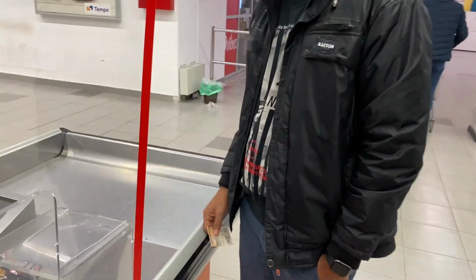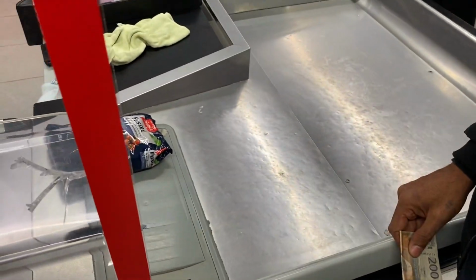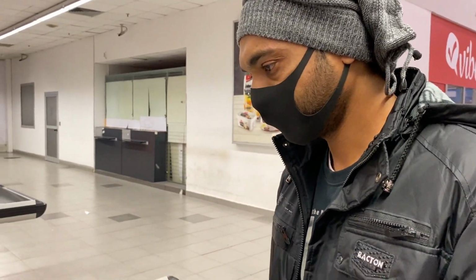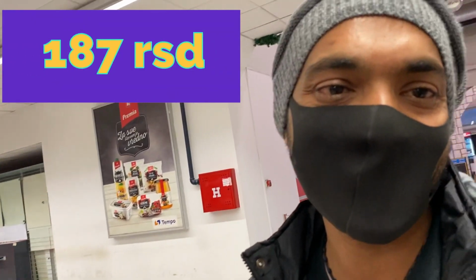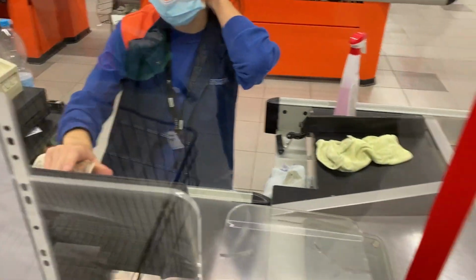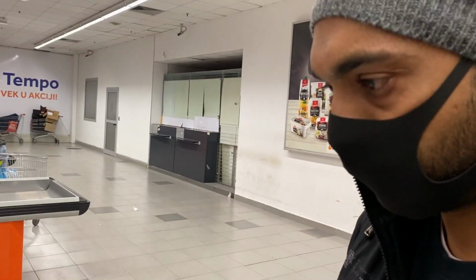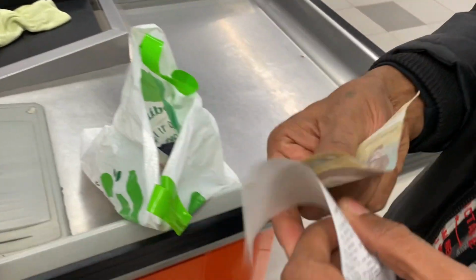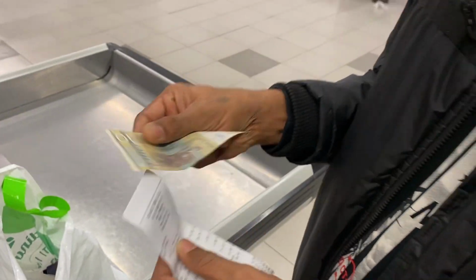Ajde vidimo da su uklopio 200 dinara. 187. We still have money for our budget. Ima još para. I need the proof. Yeah. You see this bill? It's 187. Bravo. See? We are still in the budget.